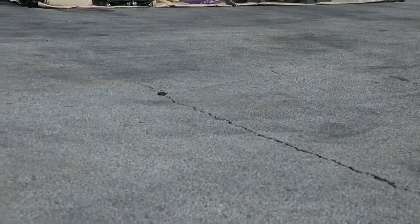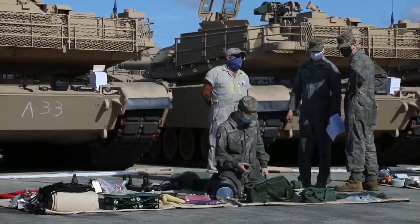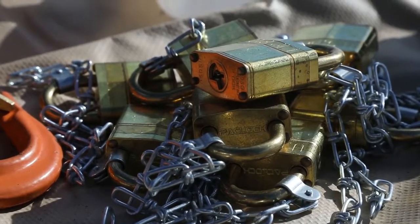Inch X. Should be a deep well socket. Staff section cleaner artillery, 5 each.